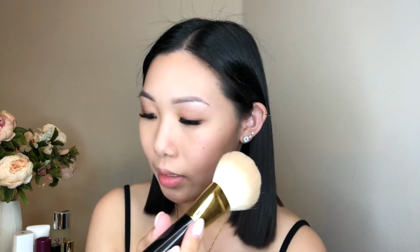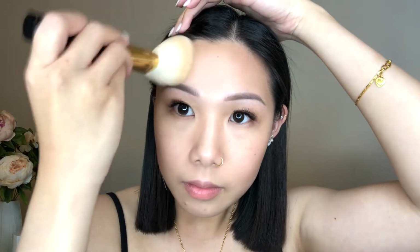I'm going to go in with this Tom Ford powder brush, number 5. Dab it in there a little bit, take off the excess, and swipe under your chin. I don't know why I do this. I think I saw in a tutorial that you bronze under your chin so it's darker and doesn't make you look like you have more of a chin. Then go up on your forehead a little bit, on the side. Now you're all bronze. It's really subtle, so you're not looking too pale.